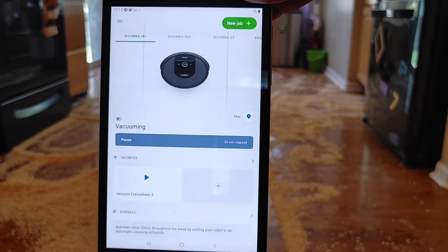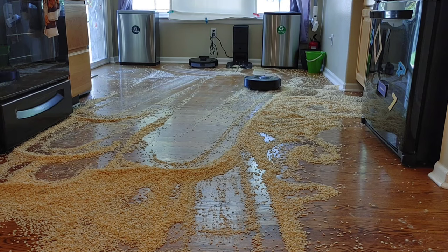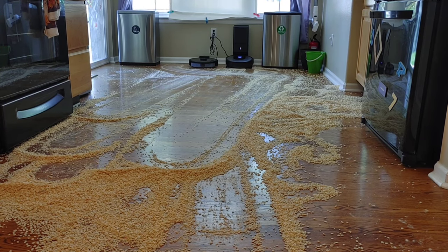Okay, so we're at the 34-minute mark, and we'll just keep on going here, and we'll see how long this robot vacuum lasts, and we'll see if it runs out of battery or if it's able to finish the challenge.